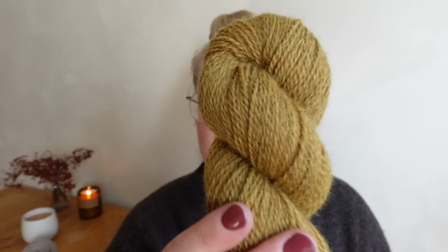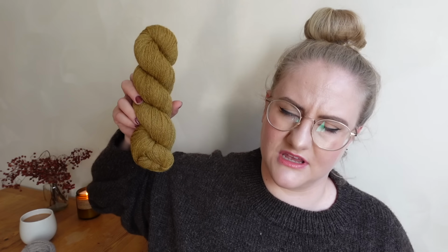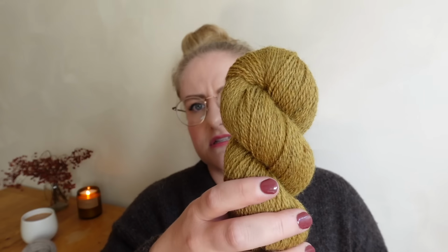Next up, we have another very autumnal shade, I would say. And this one is called olive. It's a greeny yellow. It looks a bit more yellow on camera than in real life. In real life, it has a bit more golden, brassy tones, I would say, and a bit more of a greenish undertone. But yeah, this one is olive.